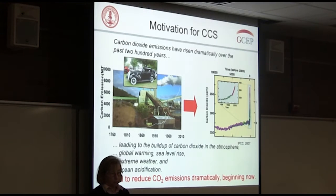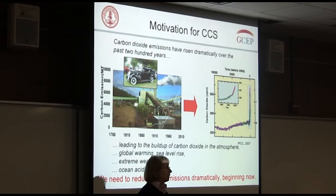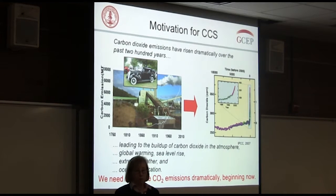So I want to say a little bit about the motivation. Unlike renewable energy, or unlike the natural gas boom that's taking place, really the only motivation for CO2 capture and storage is to deal with the climate challenge and the climate problem. And I think that's one of the things that makes CCS kind of unique compared to the other technologies.